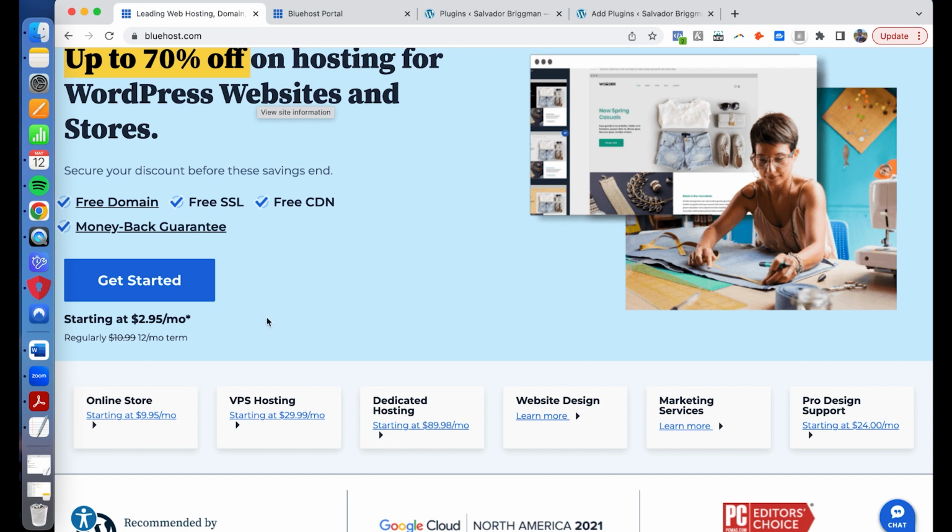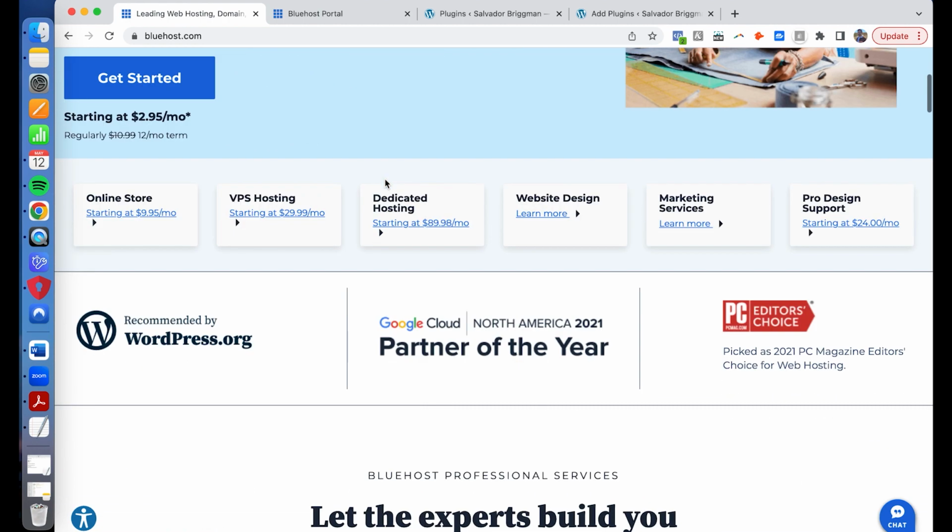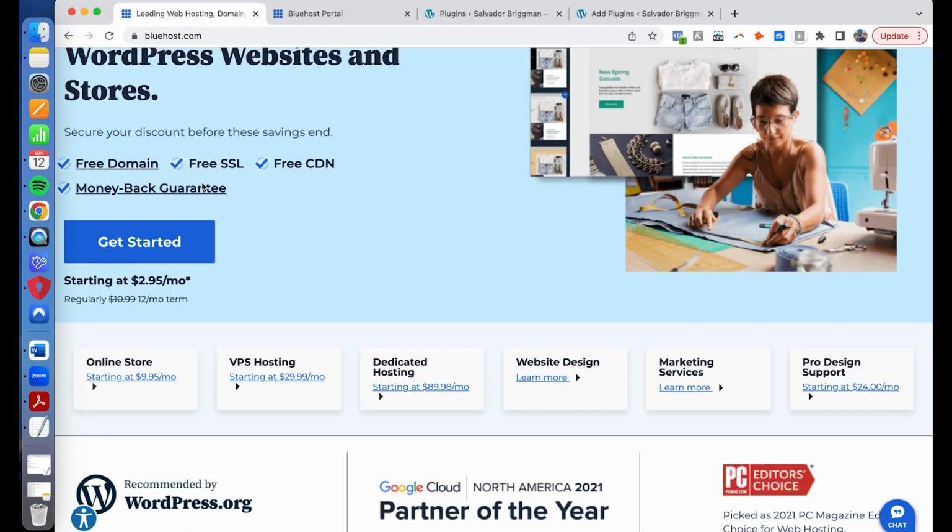So for literally $3 a month, you can set up a WordPress website using Bluehost. And also, if you're interested, they have a money-back guarantee.